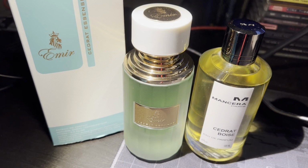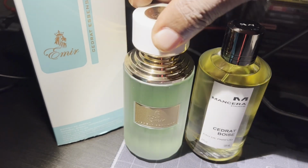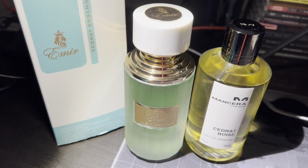This is a 75 ml bottle, even though they look like they're the same size. Cedrat Boise is 120 ml. This is actually a 75 ml, believe it or not. I think the base has really, really thick glass, I don't know if you can see it, but the glass is really thick at the bottom. But at any rate, Paris Corner, Emir Cedrat Essence.